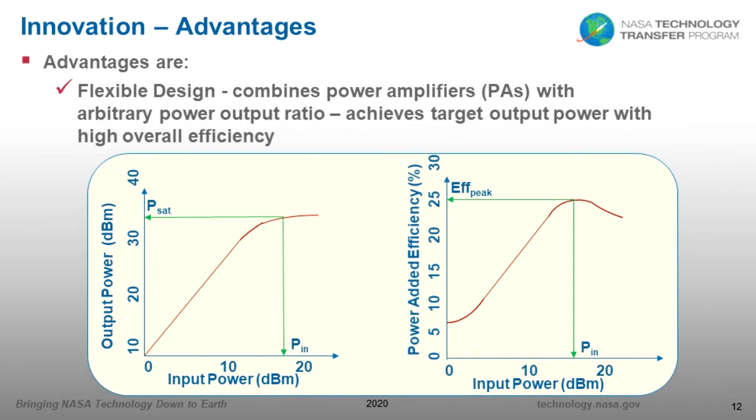Continuing with the advantages, first of all, is flexibility. It can combine power amplifiers with arbitrary power ratios to achieve the target output power with high overall efficiency. I'm saying higher overall efficiency because going back to the prior art with its lack of flexibility, and my earlier example of 15 watts requiring a 10 and a 5, if you were to use two 10-watt chips, then you will have to discard 5 watts if you want 15 watts. So right there, there is a significant loss in efficiency. Furthermore, if you were to tweak the output of one of the 10-watt chips so that it puts out only 5 watts, then also you lose efficiency, as I have illustrated here.